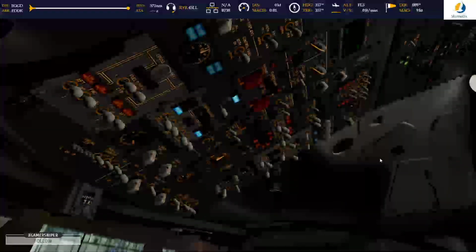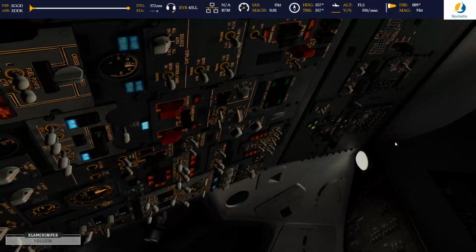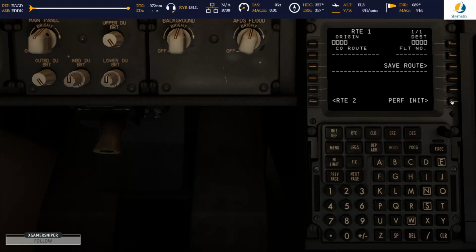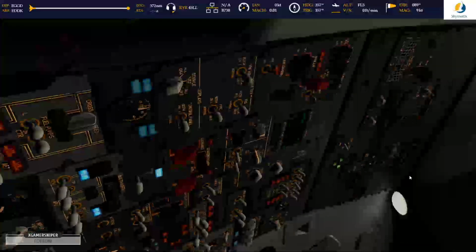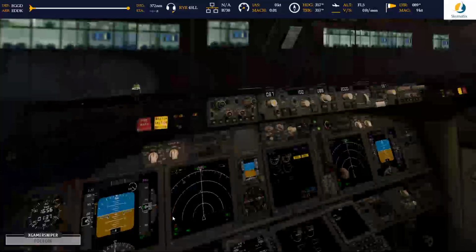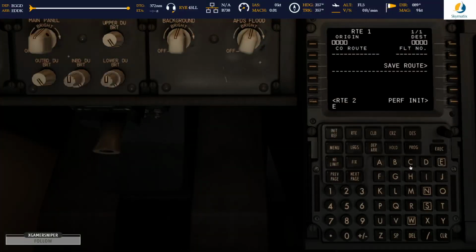Right, so I'm just checking where I left off. We obviously did the IRS alignment. It is waiting for me. Sorry guys, I just want to get my bearings in place. I'm actually going to start loading the bags. Get that out of the way. So EGGD. EDD. Okay.